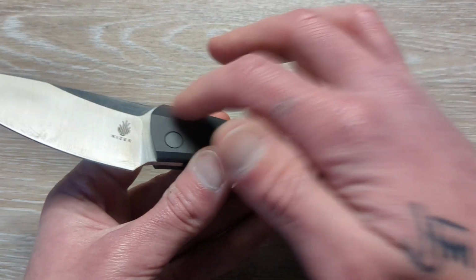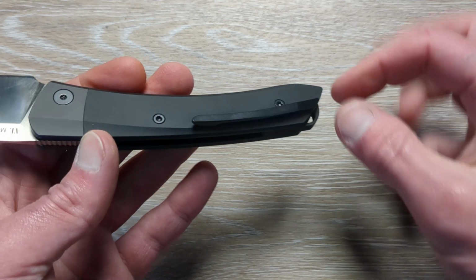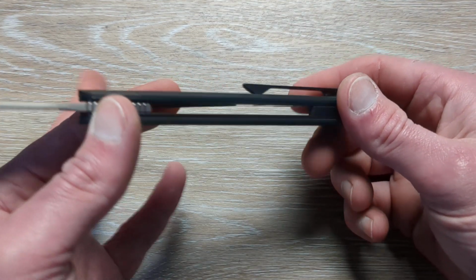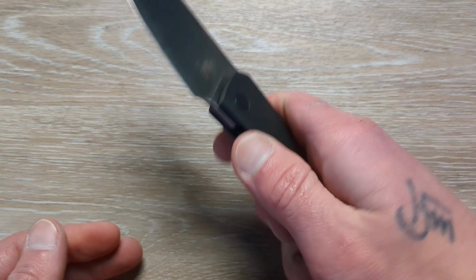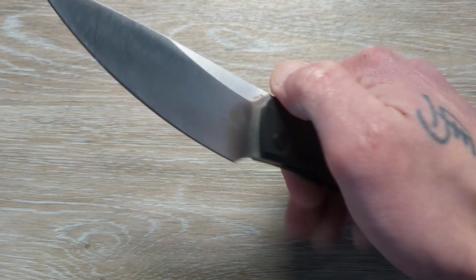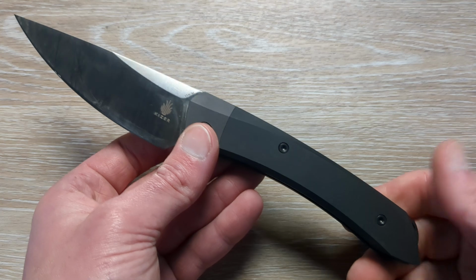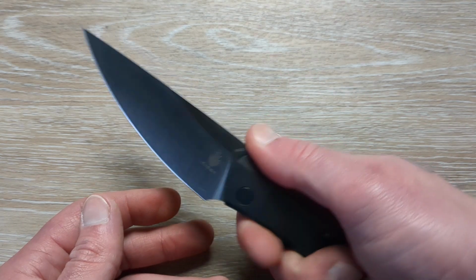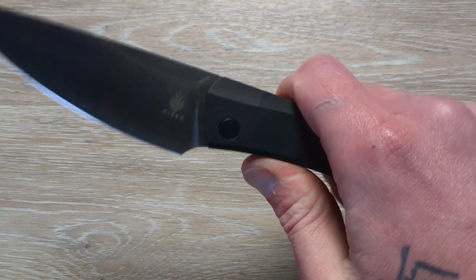You have this two-tone aluminum handle here. You have a little aluminum backspacer. We have a milled steel clip, I believe, with internal milling for weight relief. But yeah, I just think this is a very interesting knife right here. And it's one I'm glad that I picked up because it's a unique knife. There's not a ton of knives like this out there. 9.5 inches, front flipper only. And for its size, it's fairly lightweight as well.